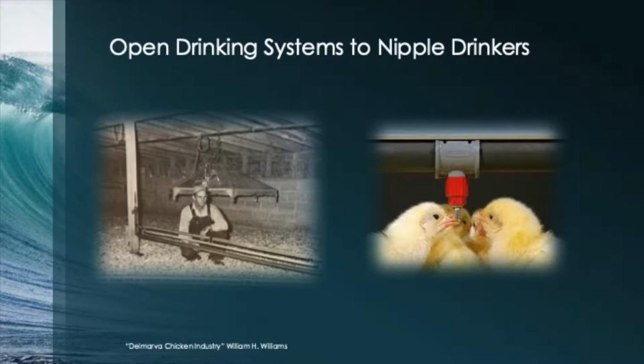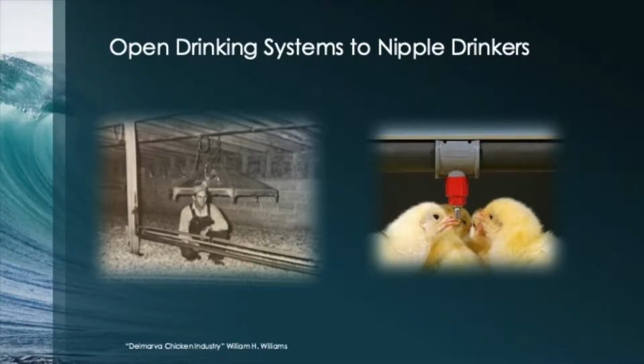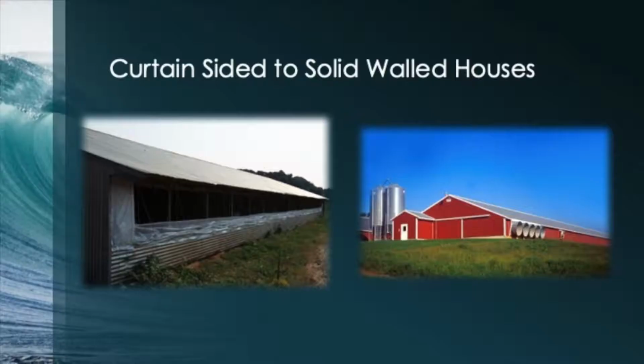So I'm going to start with one of the biggest innovations, and this took place back in the late 80s, was the transition from open water troughs to nipple drinkers. Now you might say, well, what's the big deal about that? Well, the big deal is the litter quality improved dramatically. The life of the bird improved dramatically because we had less disease challenges because you didn't have this open drinking system. So going to this closed system was an improvement in litter quality, but it also improved mortality on farms. So a dramatic improvement, 5 to 10%. So if you don't have as much mortality occurring on a farm, that means that's less birds that have to be composted. That's less birds that have to be land applied as compost.